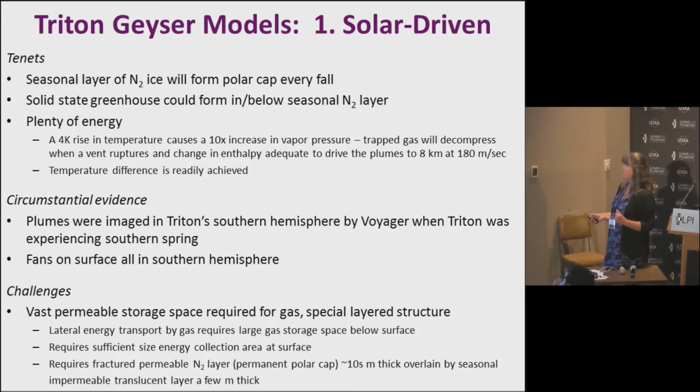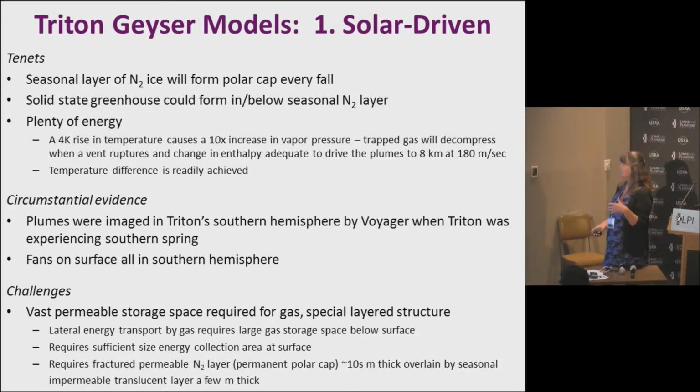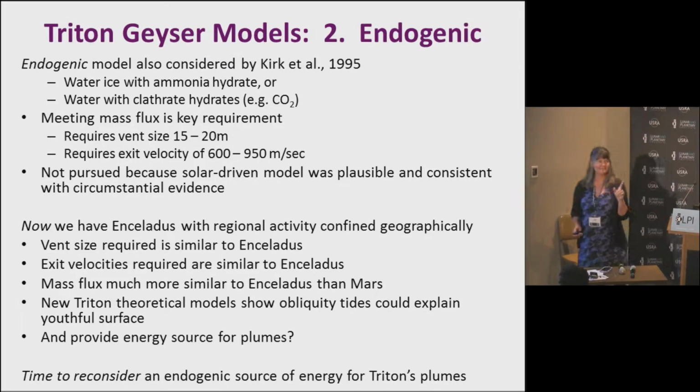The circumstantial evidence for this was that we saw the plumes in the southern hemisphere, and the fans are all in the southern hemisphere. There are challenges with this model. You have to have this giant specialized gas collection area, and you have to be able to capture enough energy at the top to get your 4K rise in temperature. And so it's a little tricky, but it's not impossible. And that model has survived till now.